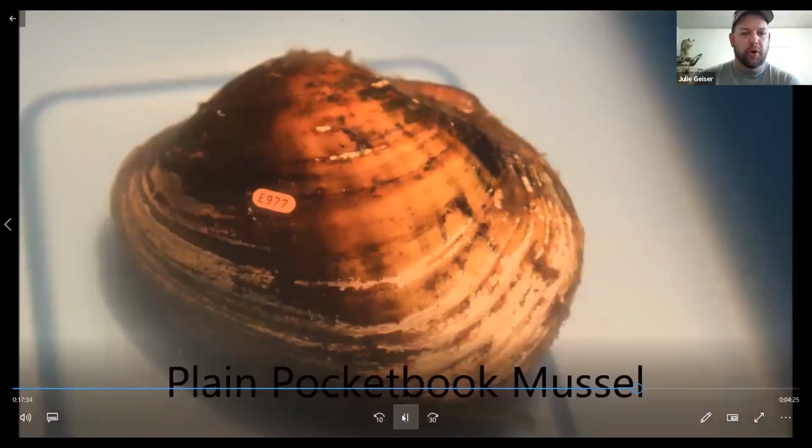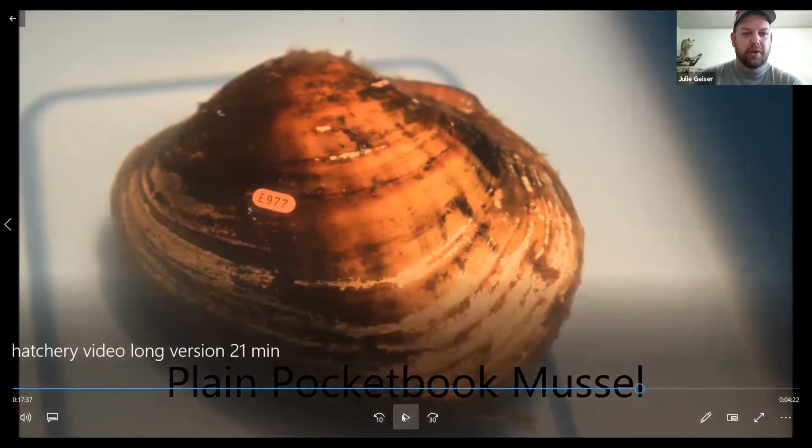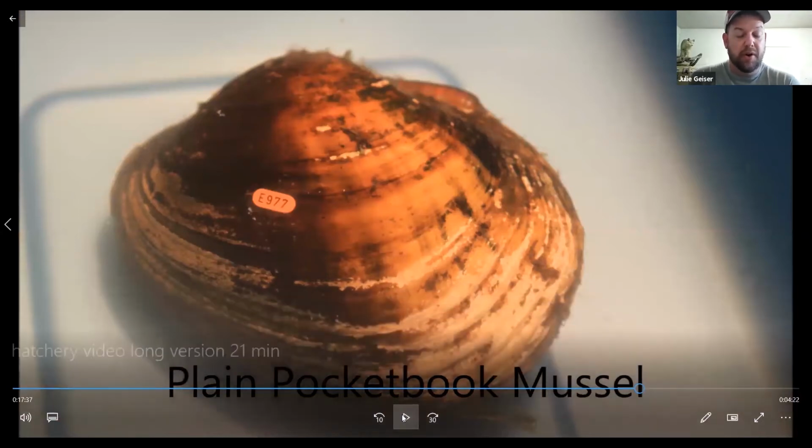This is one of our newer programs we have at the hatchery. This is the freshwater mussel program. So the freshwater mussel is one of the most imperiled fauna in North America. So that's why we're working with these. A lot of the different mussel species that are in Nebraska are actually threatened or already extirpated from the state.